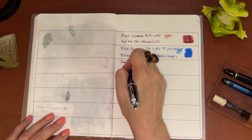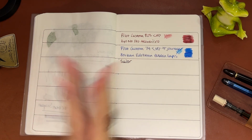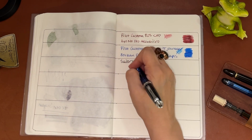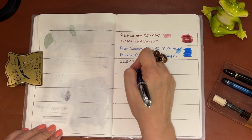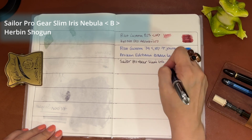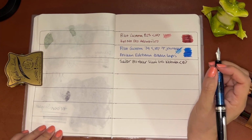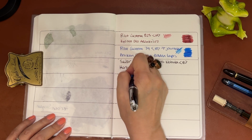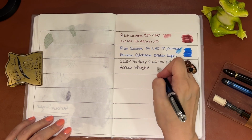So this is my, actually, let me give this a little bit of agitation to make sure I'm able to get some of those particles in the writing. And this is my Sailor Pro Gear Slim Iris Nebula. And this is in a broad. And this is inked with Herbin Shogun.